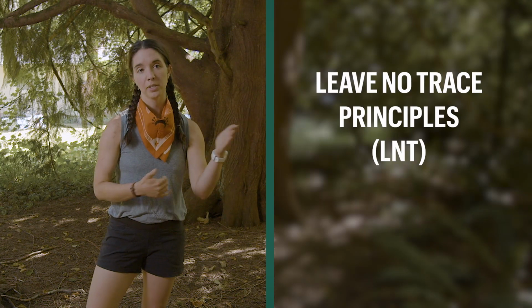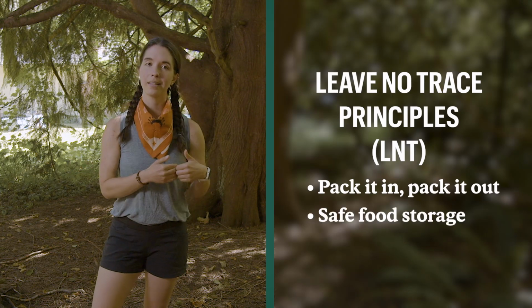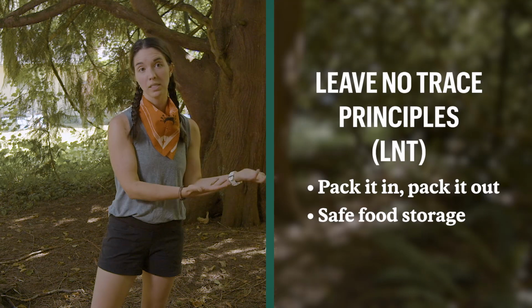These are a set of principles, things like pack it in, pack it out, or safe food storage, that we follow in the outdoors so we can be good stewards of the area. I'm not going to go into detail on this. There are articles that you can look at as well as lots of sources. But again, these are just things that we do so that we can leave the area preserved for ourselves and for people who come after us and for all the animals and plants that we're sharing the habitat with.